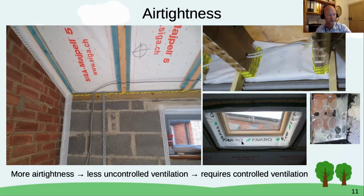Most manufacturers are getting aware of this. For example, in the roof light picture, you can see an airtightness skirt. This is a kit you can buy as an option with the roof light. And then of course it's cut to size, it fits perfectly, it comes with all the tapes, so you can just install it. It's not too much work to install it.